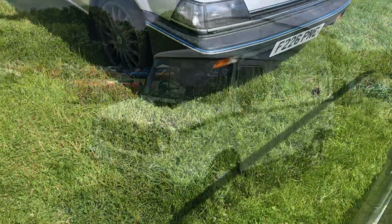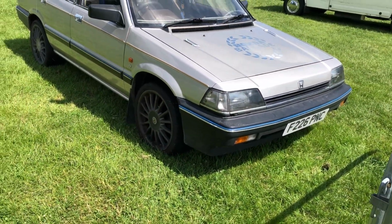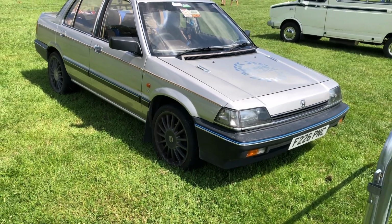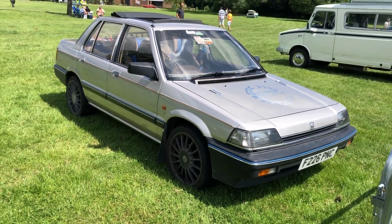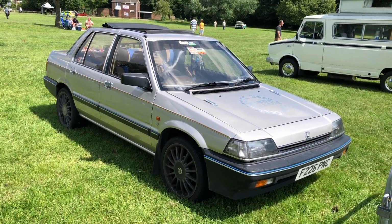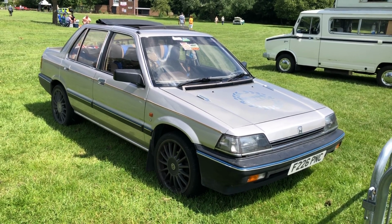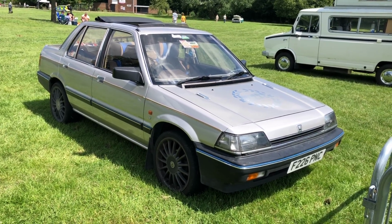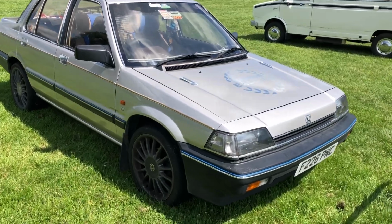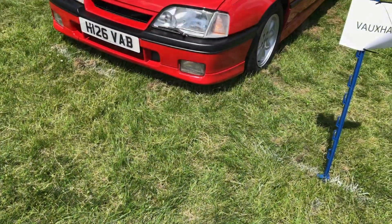Now, we saw earlier on in the video the Rover 213, 216 series. This, in actual fact, is the Honda Ballade. Now, I believe they were actually produced at the same factory, being turned out as both Hondas and as Rovers. Please correct me if I'm wrong in the comments, but clearly the driver and the owner is very proud of the fact that it is in fact the Honda Ballade.